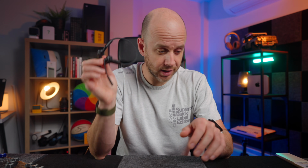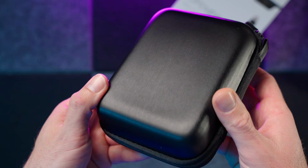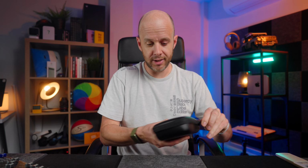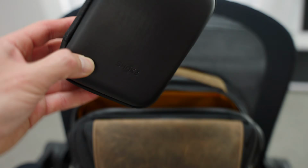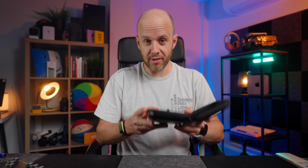convenient, and on the subject of convenience, a quick shout out to the case, which is fantastic. Again, if you know me, you know that cases are very, very important when it comes to headphones, and there's just lots of common sense going on here. It's nice and tough. It's got a nice zip on it. It's not too big. You can slip that into pretty much any bag. And when you open it up, it's got a nice compartment for all your cables and stuff. This is a very nice case.